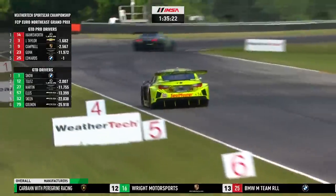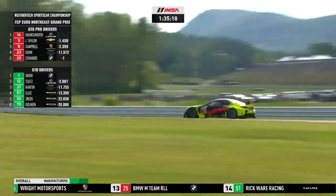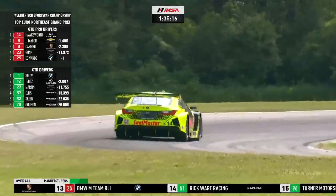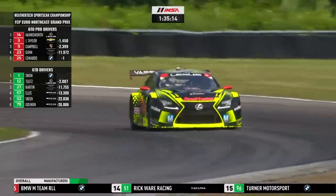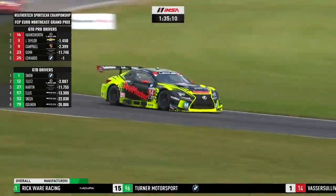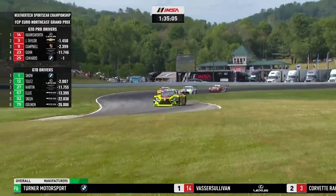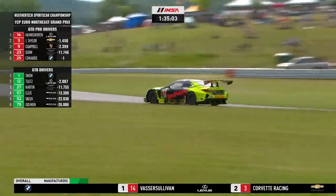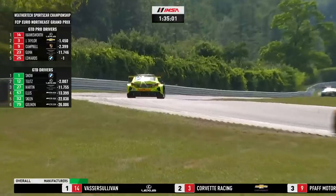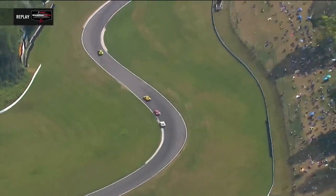Matty Campbell 2.5 away from the race-leading Vassar Sullivan Lexus, which piles its way into Big Bend at top speed, but the speed is scrubbed sufficiently by the Yorkshireman. Heading now through the left-hander and the right-hander climbing the hill. Well, along No Name Straight first of all, and then leaping on the brakes in a moment or two for that tricky chicane at the end of No Name Straight.